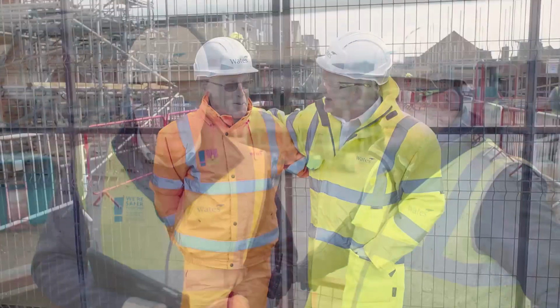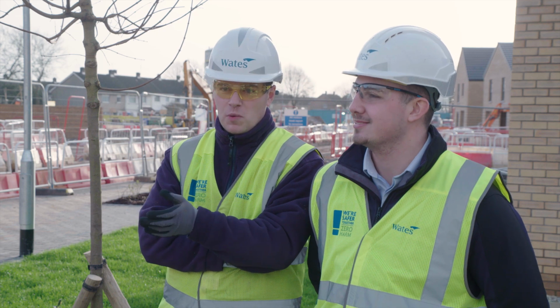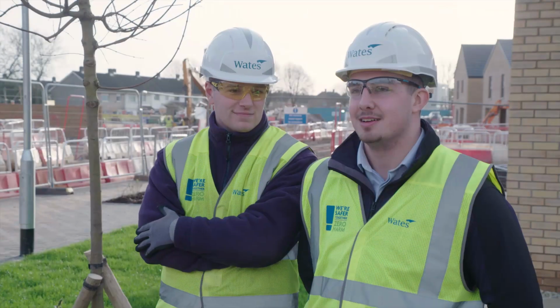Like I say, it's that team spirit that we've built here that I think makes Wates different, to be honest. We're always having a laugh. We're still getting on with the work. There's just such a good connection between all the managers. We seem to gel as a team. We don't even think about it. I think that everyone's gelled.